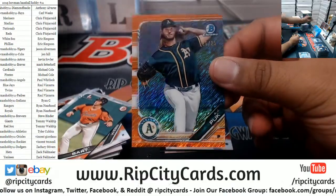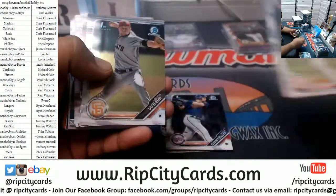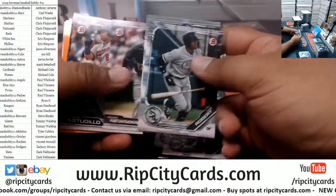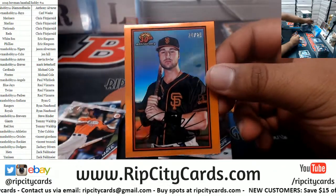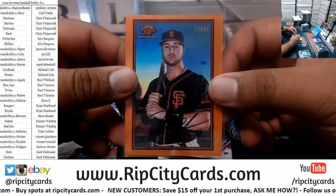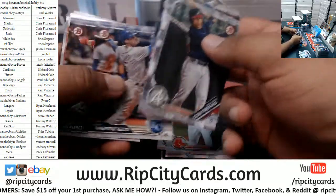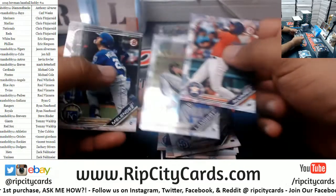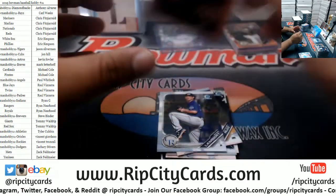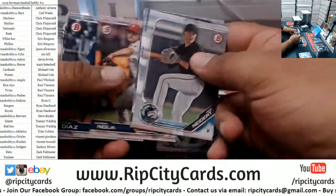Shimmer, AJ Puk, 25 of 25 for the A's. A Victor and a Julio Rodriguez coming right up. That's a facsimile. It's not an actual autograph. /25 for the Giants. I have no idea who it is, so let me read the back. It's Joey Bart. There you go. /25 Giants. I'm sure that'll fetch a nice pretty penny. No. There you go. Done deal. That Bart really is a $300 card?